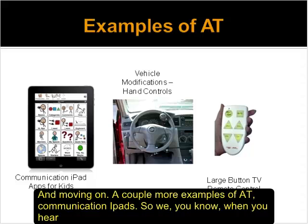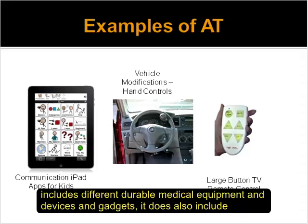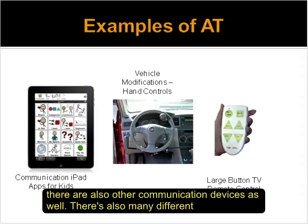Couple more examples of AT. Communication iPads. So when you hear technology, we think technology. A lot of times we think computers. And even though AT includes different durable medical equipment and devices and gadgets, it does also include software and computer programs. The iPad is an example I have on here, a communication app for the iPad.